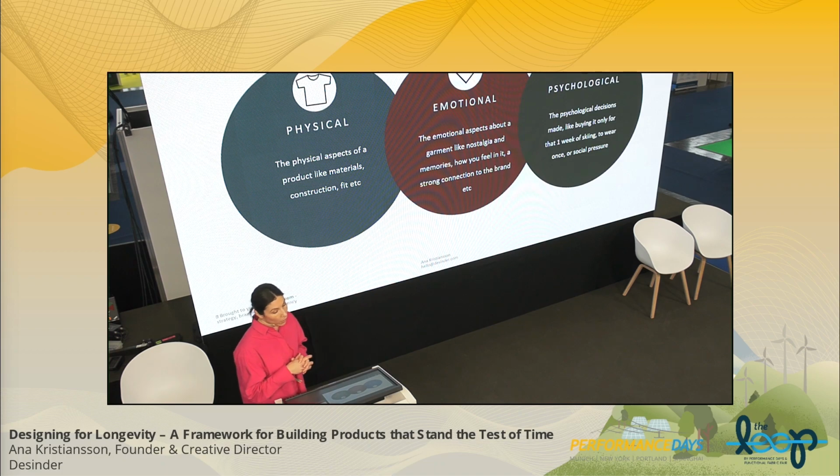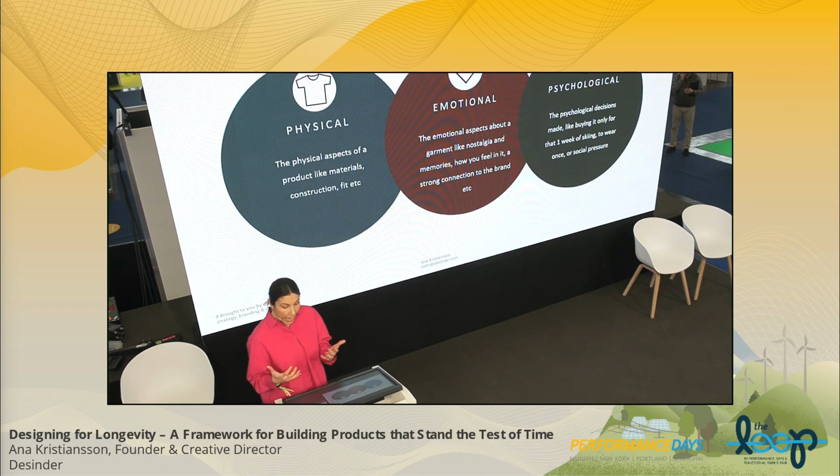And then we've got the emotional aspect. And here we're talking about what you're feeling for the product. If you're liking it, if you don't like it, the memories or nostalgia that you have attached to that type of product, and the connection that you have to that brand.